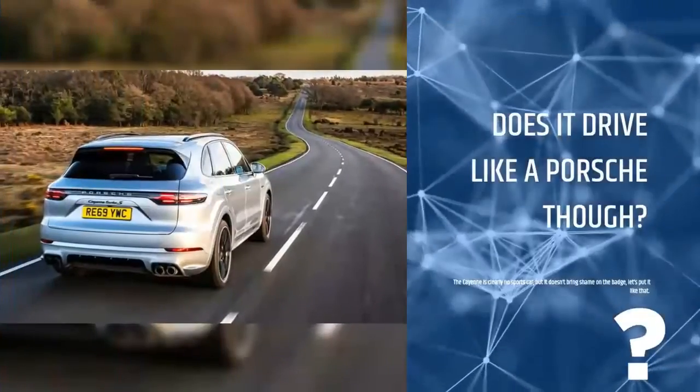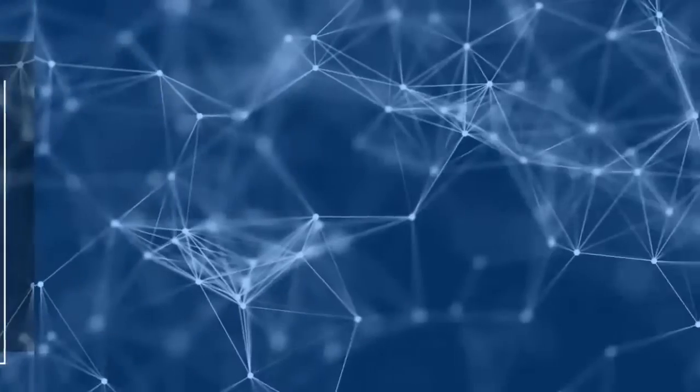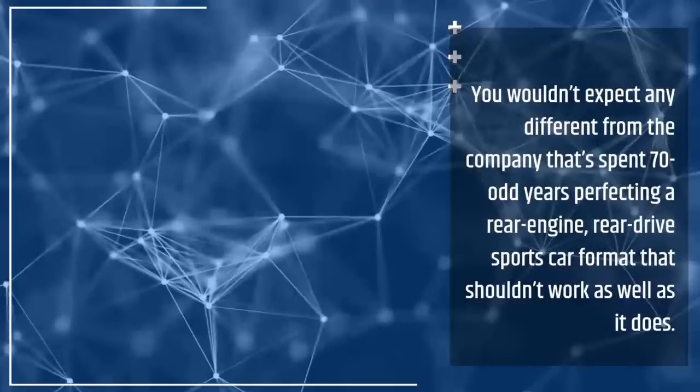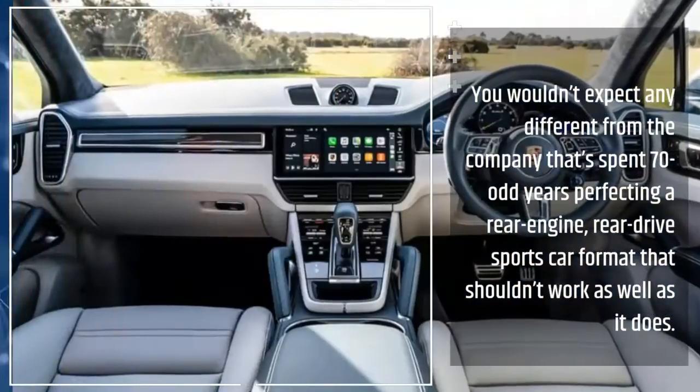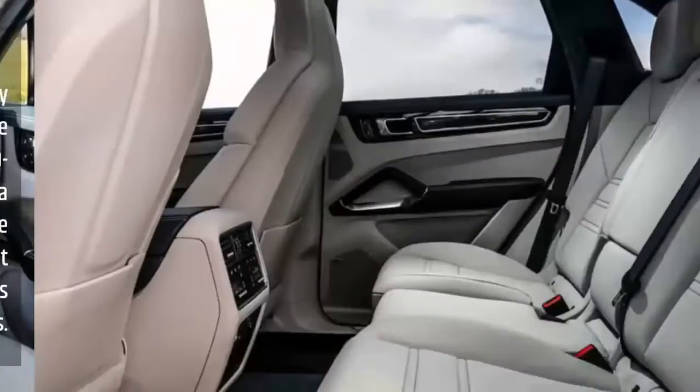Does it drive like a Porsche though? The Cayenne is clearly no sports car, but it doesn't bring shame on the badge, let's put it like that. You wouldn't expect any different from the company that spent 70 odd years perfecting a rear drive sports car format that shouldn't work as well as it does.